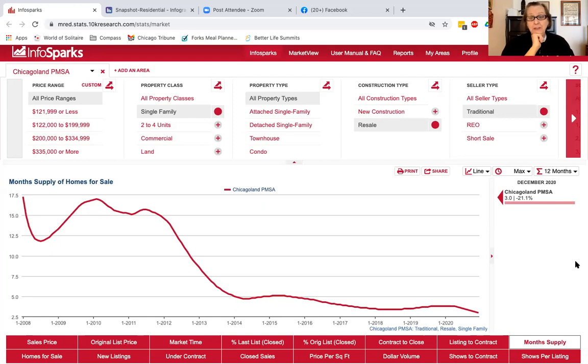Something we may need to be looking at down the road, maybe not the too distant future, is when evictions and foreclosures are allowed to resume. I have a feeling in 2022 we're going to see a pretty sharp uptick in foreclosures.